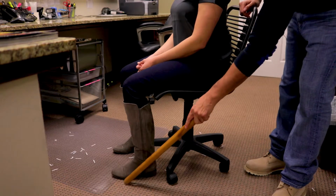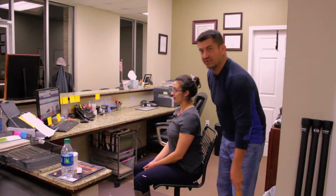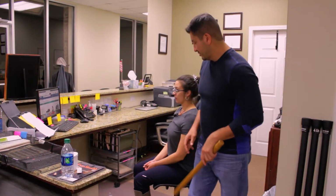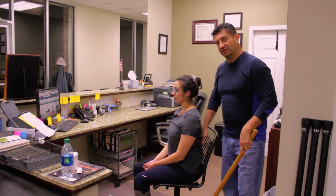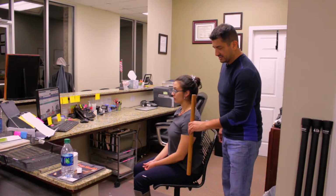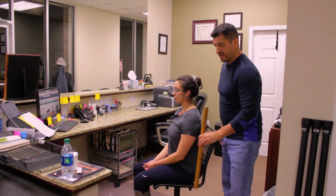Now, the other thing you see here is her feet are on the floor. If your feet do not reach the floor in the chair that you're sitting in, then you have to use a footstool. Not using a footstool and having your feet dangling in a chair can create excessive pressure in the low back. Moving on from that, you can see how her shoulder is lined up with her hip.